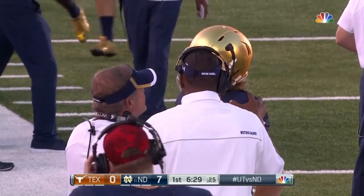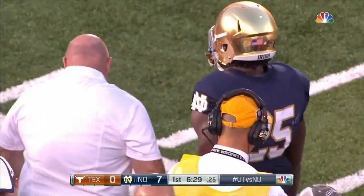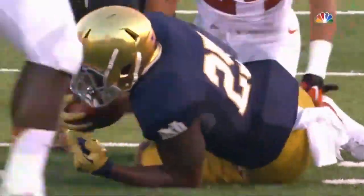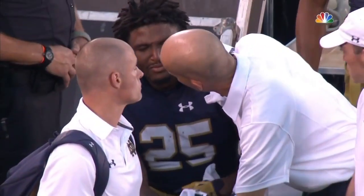Well, Folston out of the lineup right now for the Irish, and with more on his condition, let's send it back down to Catherine. Yeah, Dan, unfortunate news here for Tarian Folston. He will not return to the lineup tonight. He is the leading returning rusher for Notre Dame. He was being worked on by the medical staff. His right knee is wrapped, and he is very emotional on the sidelines with his teammates, Dan.